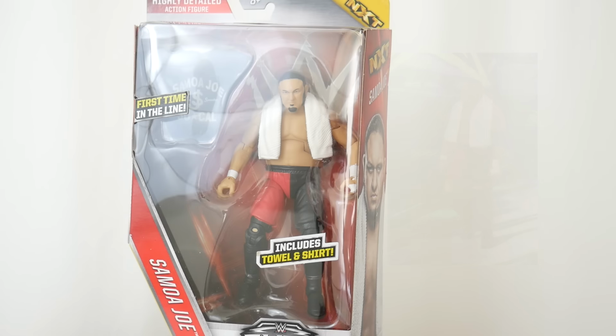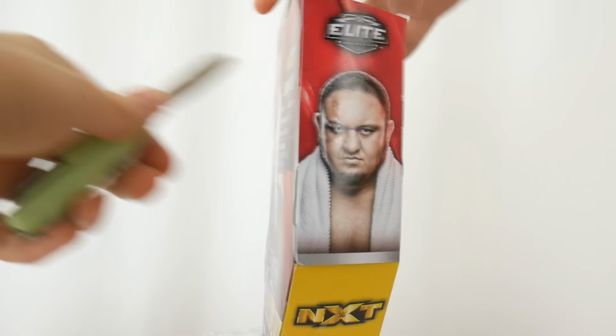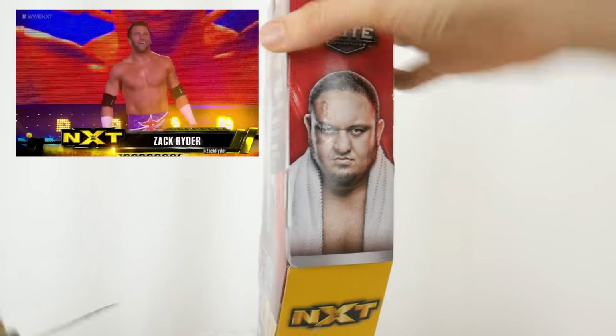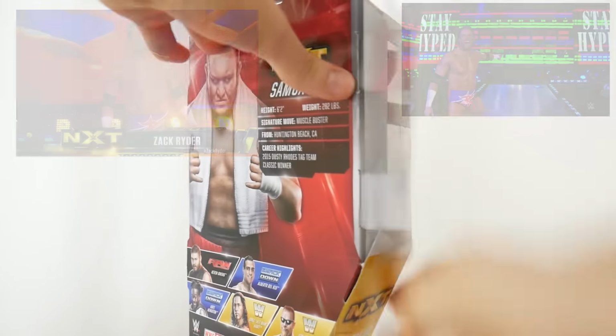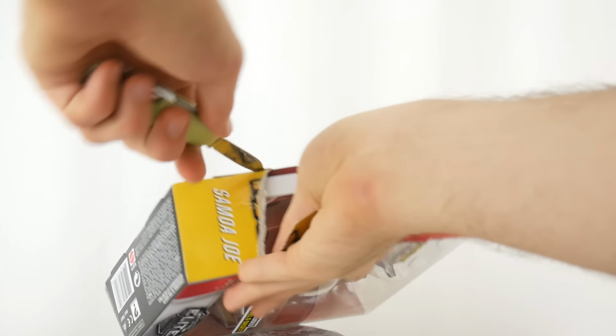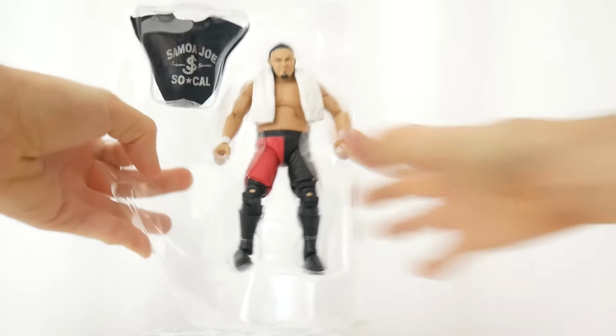A cool thing too about that June 10th, 2015 was that was the first appearance of the Hype Bros. Zack Ryder showed up on NXT and Mojo Rawley joined him for a tag team match. Pretty cool, right? So Samoa Joe had his first NXT match the first time the Hype Bros had their first NXT match as a team. The more you know, the less you learn.